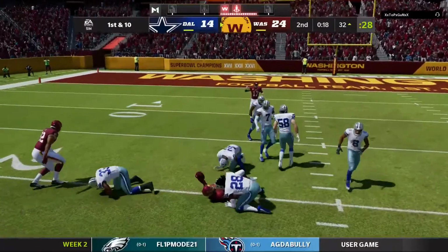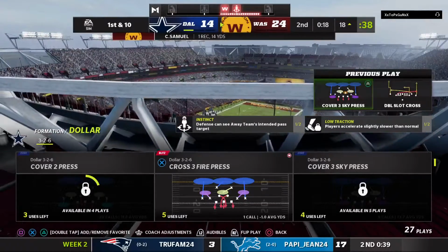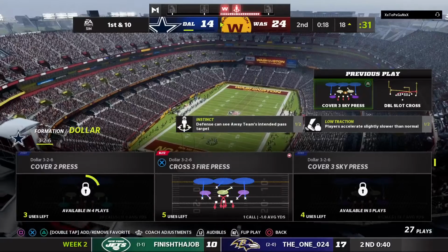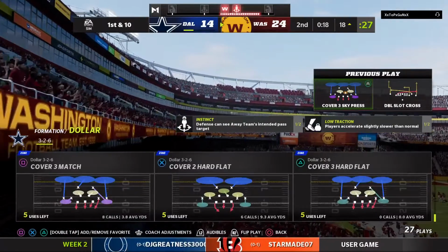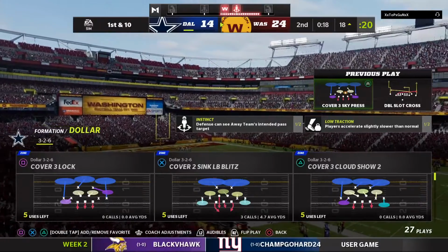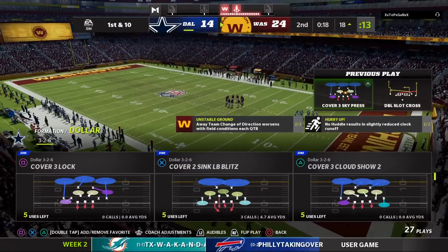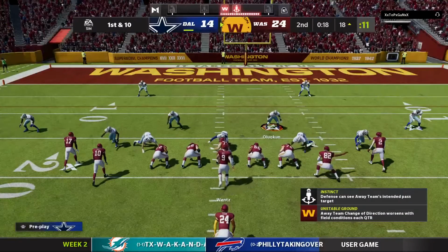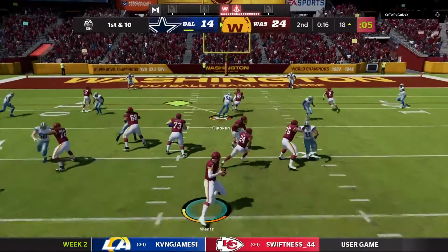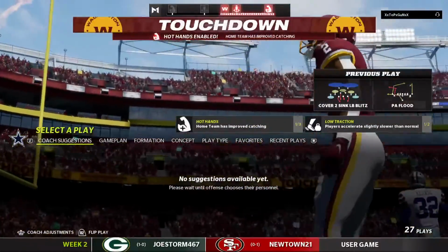Finding room to the 20. And he'll finally be taken down at the 18. Now Washington going to go ahead and use their final timeout, as the clock will stop with 18 seconds to go in the first half. So from inside the 20, here's 1st and 10 at the 18. From the red zone now, Wentz. Touchdown, Washington. Carson Wentz with touchdown pass number 4 on the afternoon.